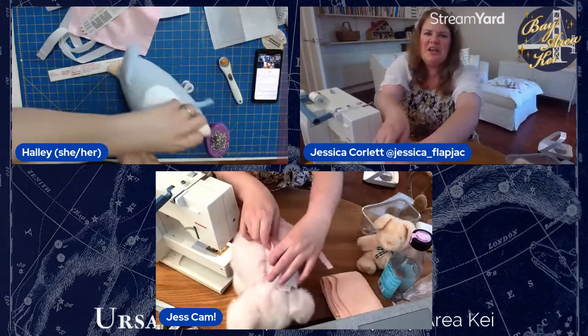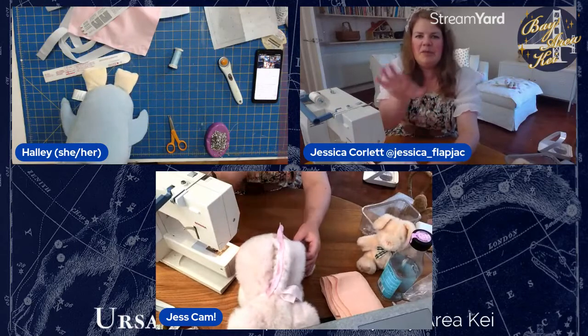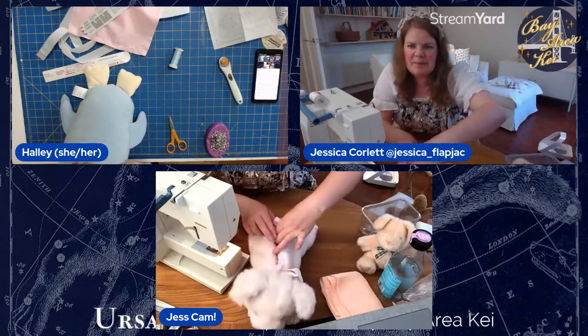So I've got one side sewn. And as I said before, if it's not quite meeting up at the top or the bottom, it doesn't matter because we can stitch those bits up later on.